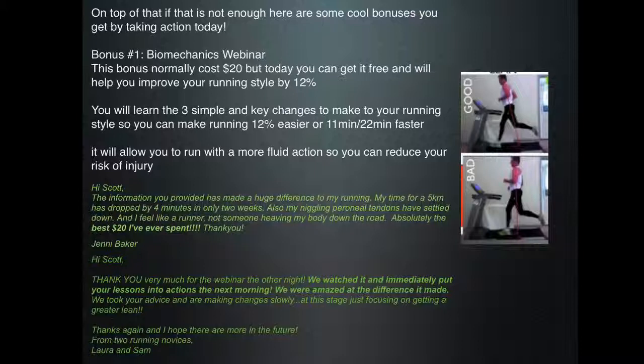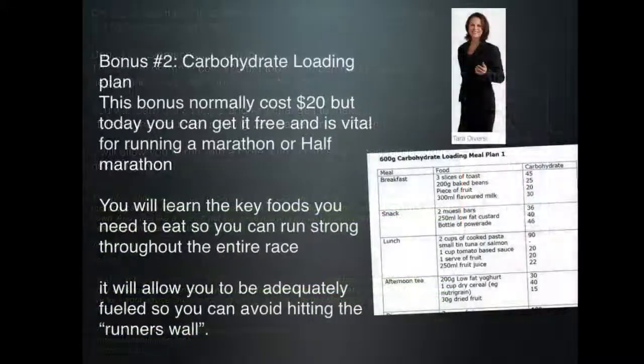"Thank you." And Laura and Sam also sent an email after watching it and said, "Thank you very much for the webinar the other night. We watched it and implemented the lessons into actions the next morning. We were amazed at the difference it made. We took your advice and are only making small changes. At this stage, we're just focusing on a greater lean, which is tip number 1 in the video series. Thanks again, and I hope for more in the future." From 2 running novices, Laura and Sam.